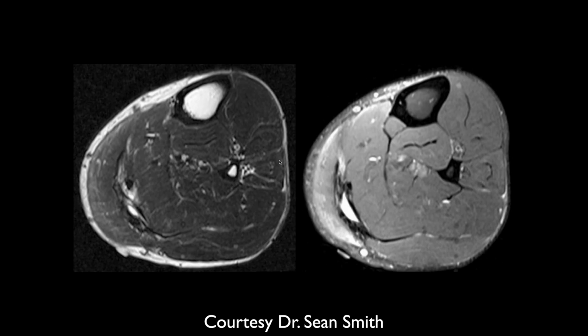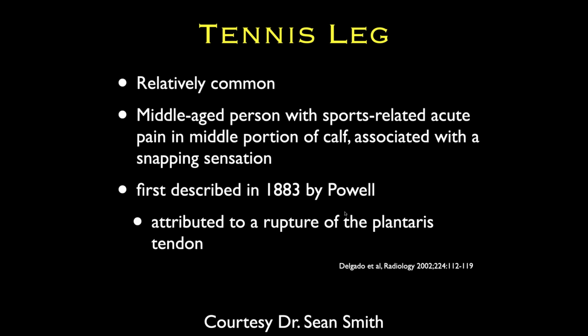What we see here is a fluid collection within the gastrocnemius, and you can see all of this black structure here. So what could give a black signal like this? Do you think tendon or blood? Okay, so this actually is chronic hemosiderin deposition from a chronic tear of the gastrocnemius, because this patient continues to play tennis even after they injure themselves, and this is called tennis leg, and it's relatively common.